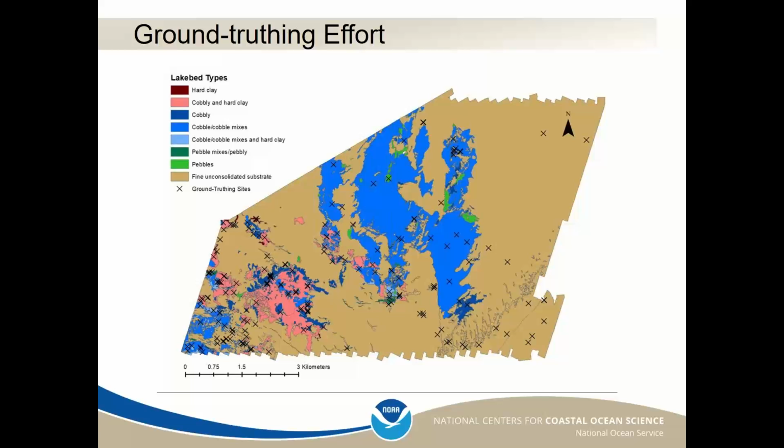The more habitat characteristics you want to understand, the more ground truthing information you're going to need. To clearly define relationships between ground truthing observations and remotely sensed data, you need to cover all the features and classes of interest. You need to consider replication. You need to assess environmental gradients and also ensure geographic representation. You can't cluster all your ground truthing sites off in one zone of your map.